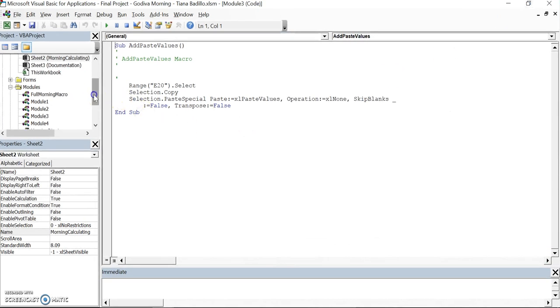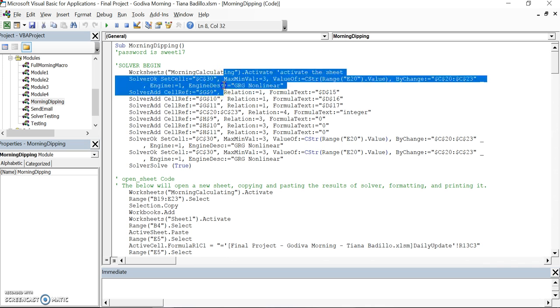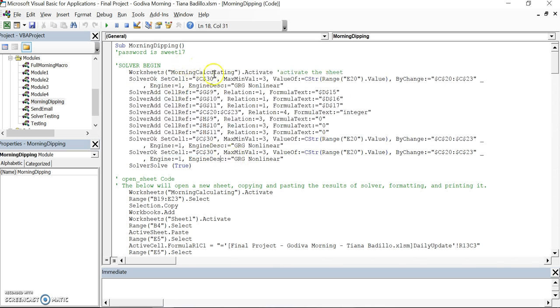In our macro, which is called morning dipping, this is the entire process that it'll go through. The very first thing in our macro is the Solver bit. You can see here this is our target cell, the revenue value of. When I first recorded the macro, I just put in a random number there and changed it. So: copy, find, replace, favorite thing of mine to do. This little formula converts what's in this cell, which is our revenue goal, into a string, and therefore Solver thinks that you've just typed in a number.